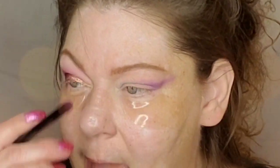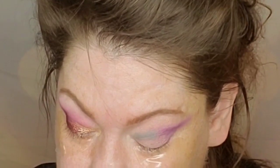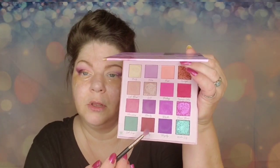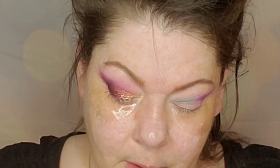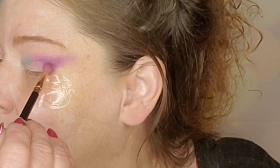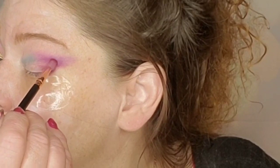So I'm just going to go ahead and dust. This purple is a little patchy. And now I'm going to go ahead and darken up the outer corner with the shade Melody. Right here, sorry, this one. Okay. I'm going to pull that as a darker shade on the outer corner just to deepen up that purple a little bit.